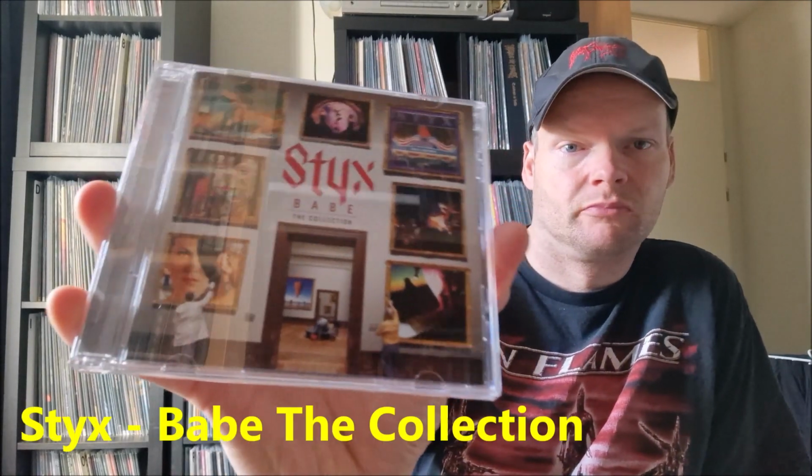Prog rock today. First one up is a band that I wanted to dive into for a while. I heard a couple of the older songs in the past, but it was not a band that I dived into deeply. So what better way to get into a band than with a compilation album, let's put it that way. This is Styx with Babe the Collection.